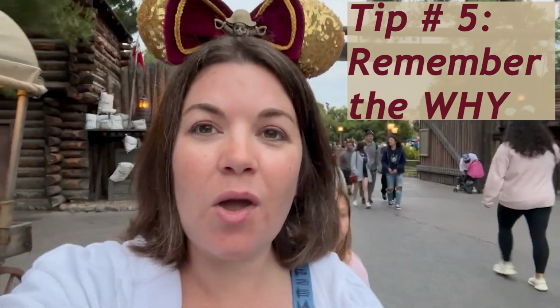Okay, that brings us to tip number 5, which is the why. Why did you bring your kids to Disneyland in the first place? It's to enjoy the experience as a family. And that's what you're doing. You are enjoying the experience, you are making memories, and things might not go as planned. Things won't go as planned. You or your kids are going to get emotional. You're not going to always agree on what to do next. You're not going to agree on where to eat.